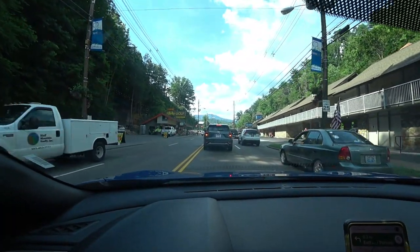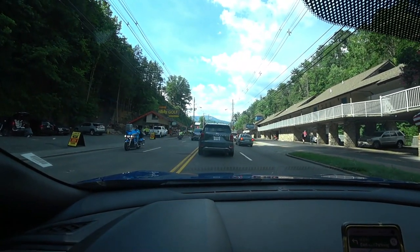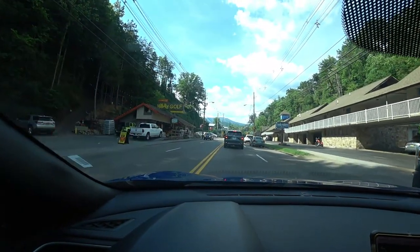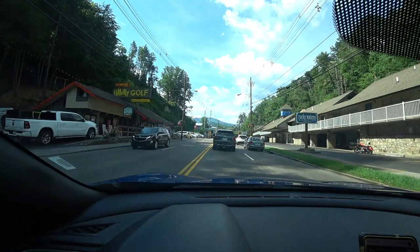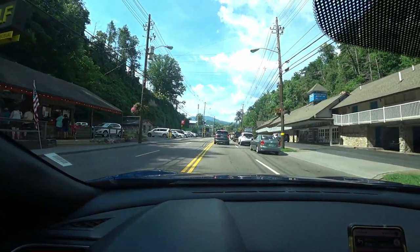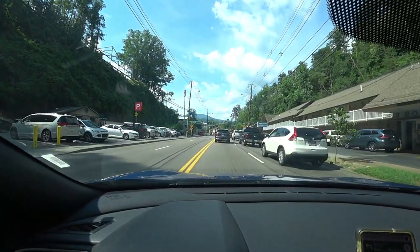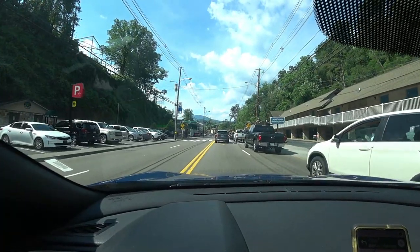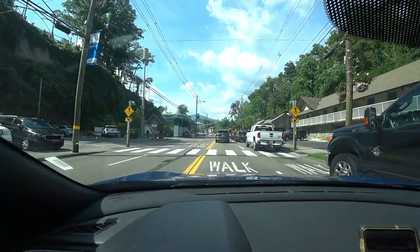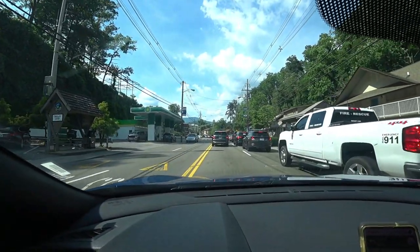This is the entrance to the Great Smoky Mountain National Park. Lots of bikers, the weather's great. And we're gonna go try and do two of the most popular things, try to fit it in. Not feeling so well, so we slept in a little bit later than I planned. It's already 10:30, so hopefully we can get these things done. We're gonna do the Roaring Fork motor tour, and also try to do Cade's Cove.